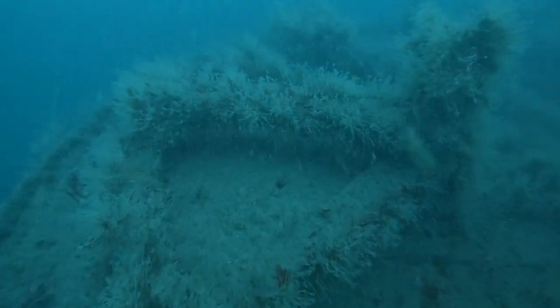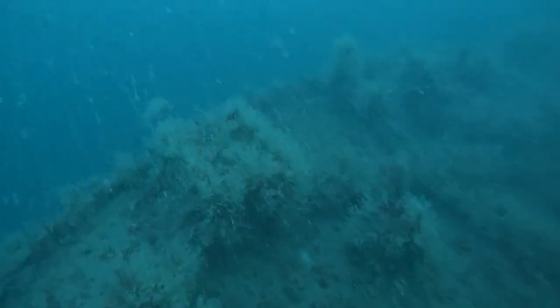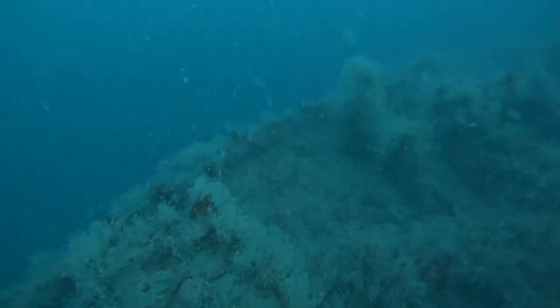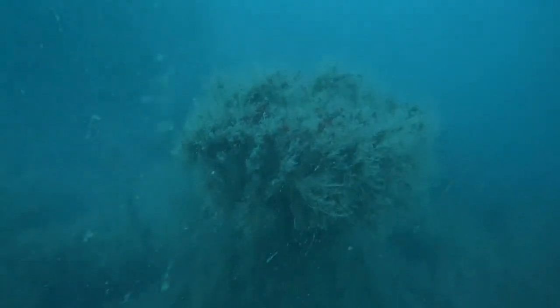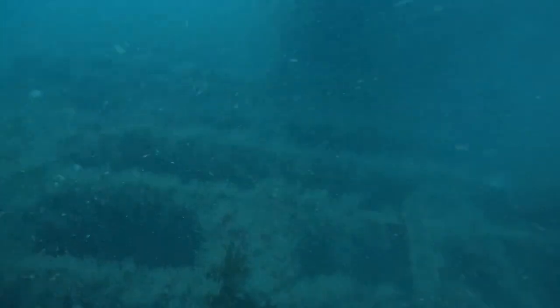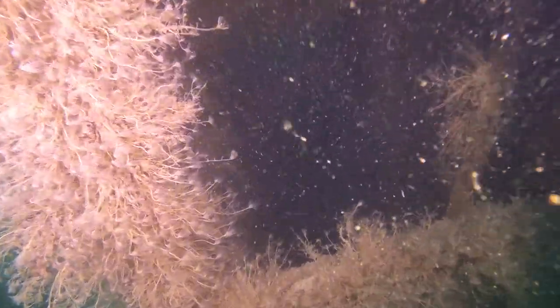This is right on the stern. This is the steering quadrant. And there's also a couple of boxes and breathers and vents and some bollards and some hatchways. And this huge windlass. So as we swim towards the front of the ship again, down towards our shot line, which is tied to the stern on the port side.